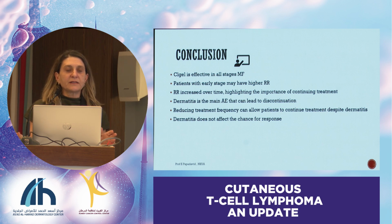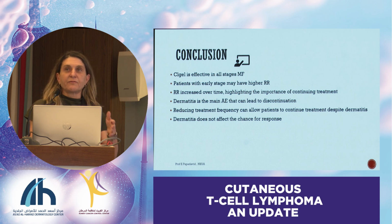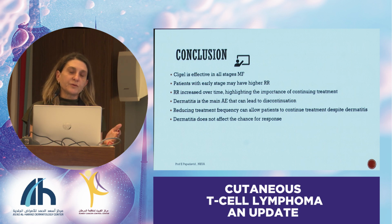So mechlorethamine gel is effective in all stages of MF. Patients with early stage MF may have a higher response rate, and especially patients with patches have a faster response rate. Response rates increase with time. We have to wait until we see the best response of these patients. And we have to highlight to the patient that it is important to wait and continue the treatment, and response will come with time.